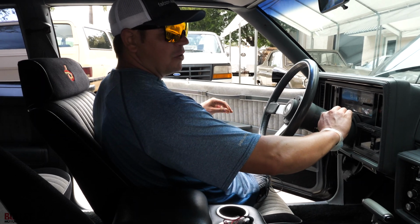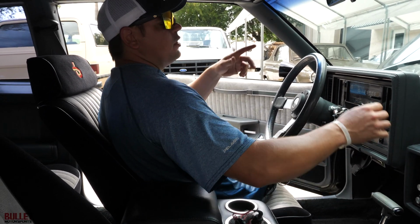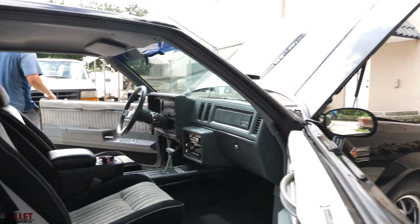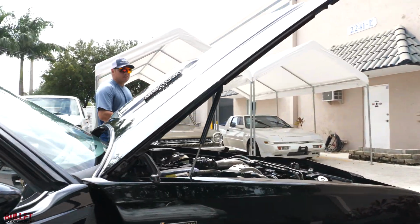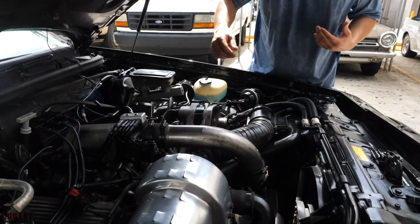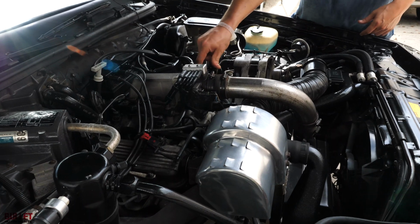I already have the air blowing cold here. Let's go to the front. I want to show you how quiet it is. So you have no funny lifter noises coming from the front end. It's super smooth, it's not shaking, no popping or rattling.